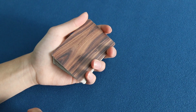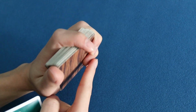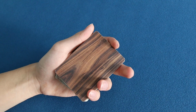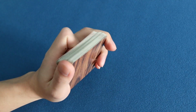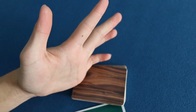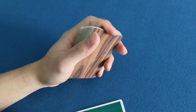The way that you're going to do that is you're going to wrap your middle, ring and pinky finger around the deck until the pads of your fingers are touching the face of the deck, like so. Your left thumb contacts around the top left corner of the deck and applies downward pressure. The book tells you to curl in your index underneath the deck to apply upwards pressure, but you can actually apply that pressure with the 3rd phalanx of the finger as well.